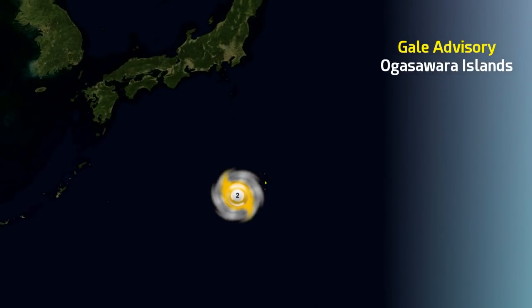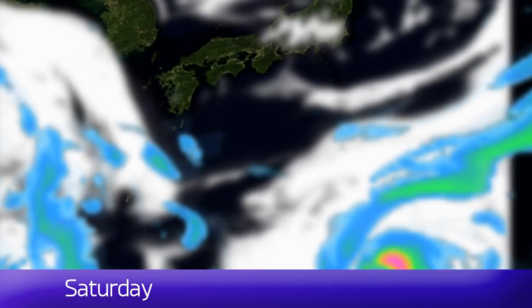So this is what it's looking like right now. Gale advisory in effect for those islands that the storm is closest to, and those may spread further north and affect the islands later on, but probably not for a few days yet. Those are the main areas of concern right now at this very moment. Not much else on the table at this imminent stage.